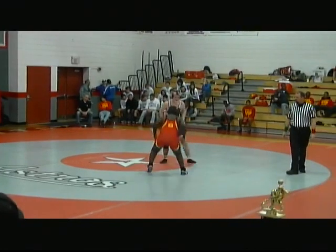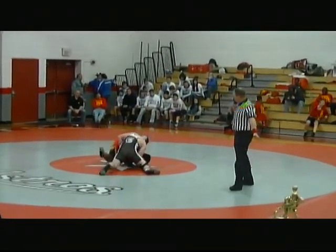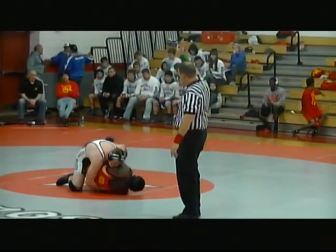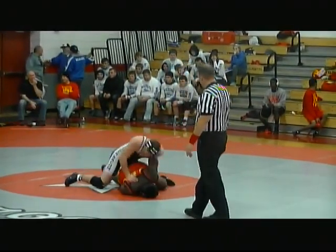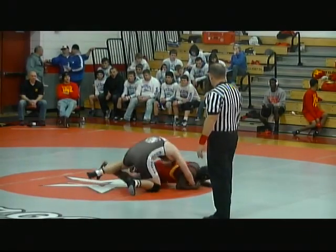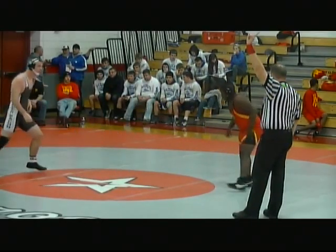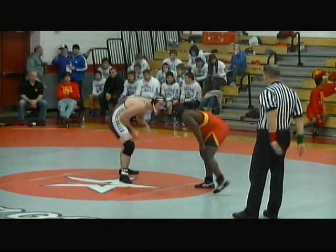That's right. Roger Bacon with a quick takedown. Again, there was a situation where he did kick him, gave him an escape. Bankhead tries a fireman's carry there, can't finish it. Nice crossface by Roger Bacon. Very aggressive move there. Looked like he was going for a cradle. He was going to kick him or let him go again. Right. Give him the escape. 4-2, Roger Bacon.